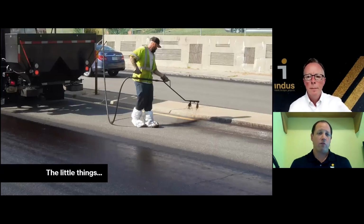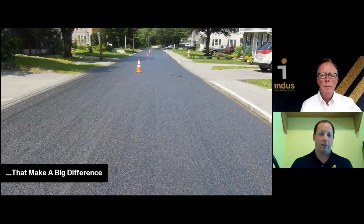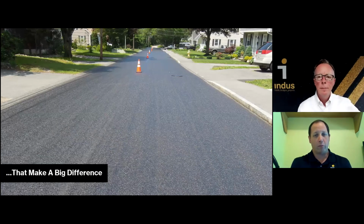So I'd just like to thank everybody for the opportunity, and that's my quick high-level overview of fog seal applications. I just wanted to remind everybody that it's the little things, like you see here with the hand spraying guy, that make a big difference in the outcome of your project.